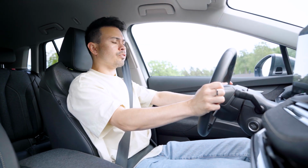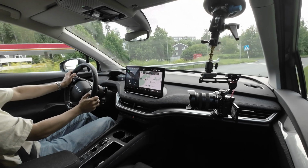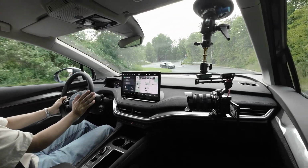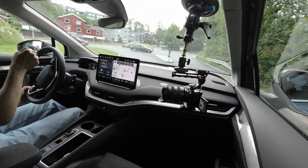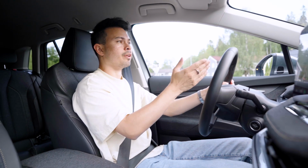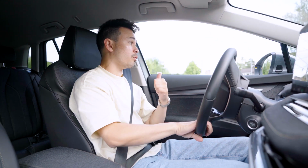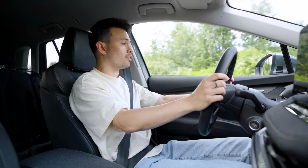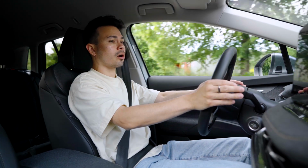But okay guys, I think this drives nicely. There's barely a difference between this and the Enyaq, but I think the RS version of this is one of my favorite driving small electric SUVs, and is even better than the RS version of the Enyaq. It's just impressive, and also the turning radius is super tight. This is just a really cool car in a lot of ways.